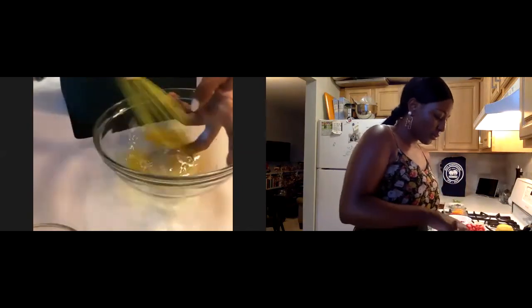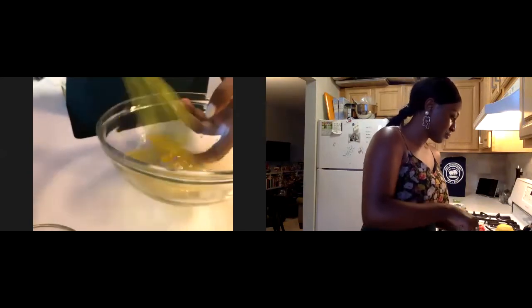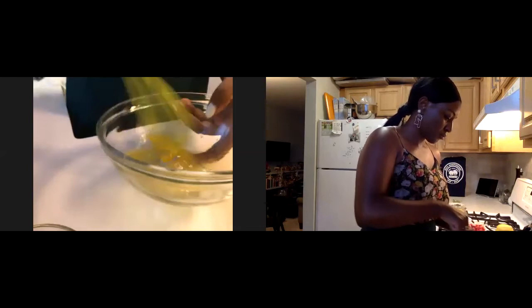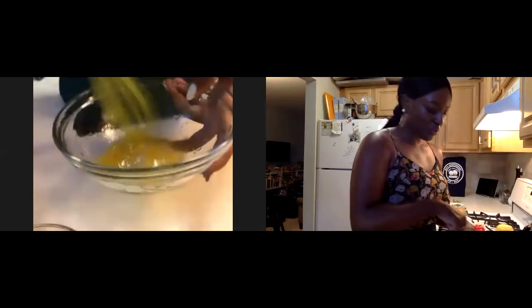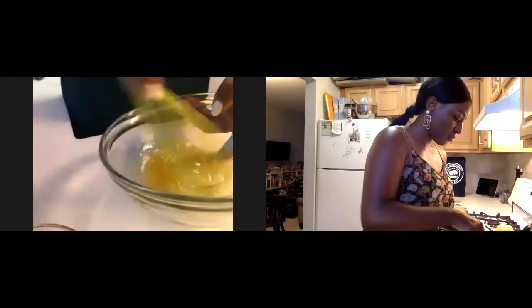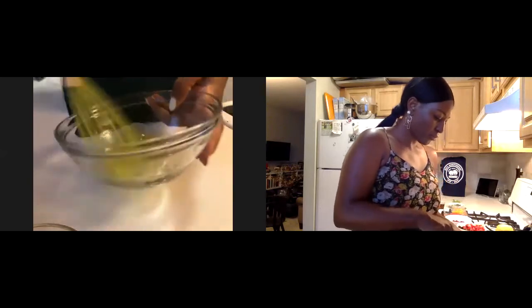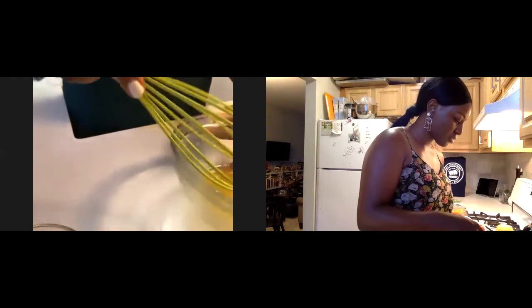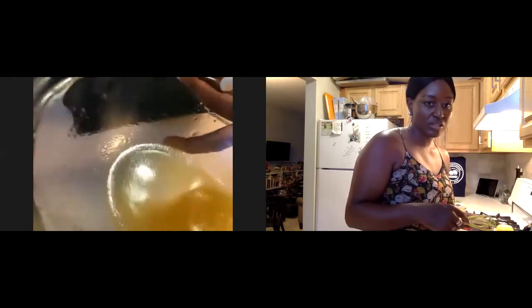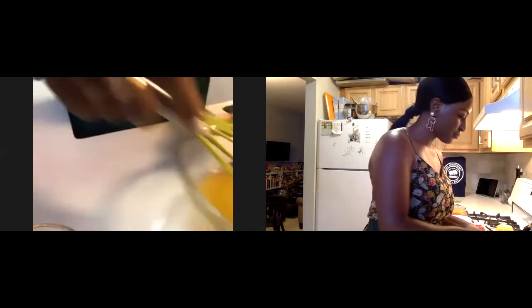All right, so basically we're going to give this a mix. It's not going to really come together. It's going to still be a little watery, but just fine. But as much as you can. All right, this looks good to me. Can you see the consistency? It's together. It's still a little watery, but it's fine.